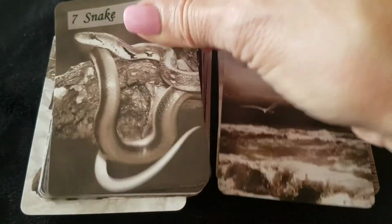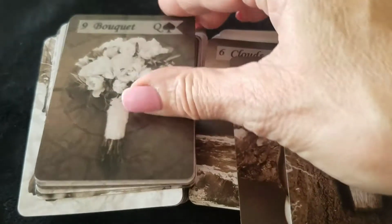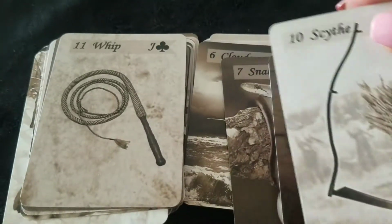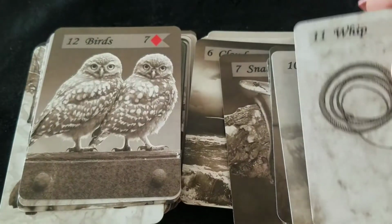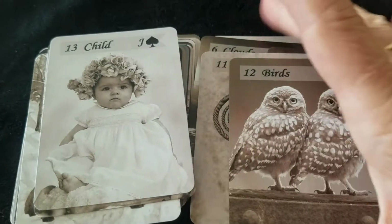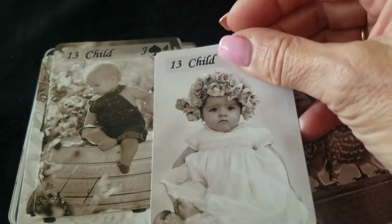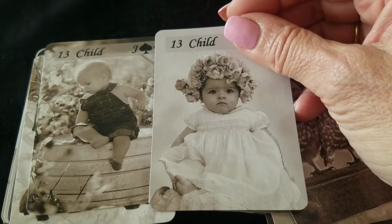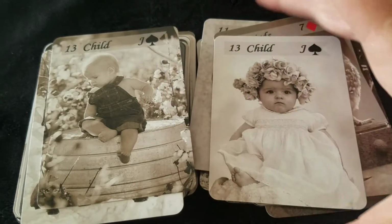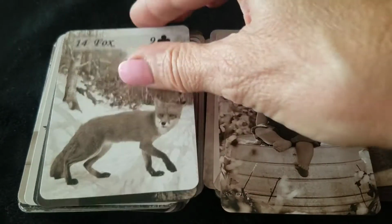The snake card is really clear. Nice coffin. Bouquet. And one thing that's really wonderful about this deck is you'll see that when we get to the people cards, such as the child card, we have options. So if you want more than one option, or if you want two options, say someone has 2 children and you want to attribute each card to a different child, you have some choices because she's given you more than one in the deck. So there's 2 children and there's 3 of each of the man and woman cards.